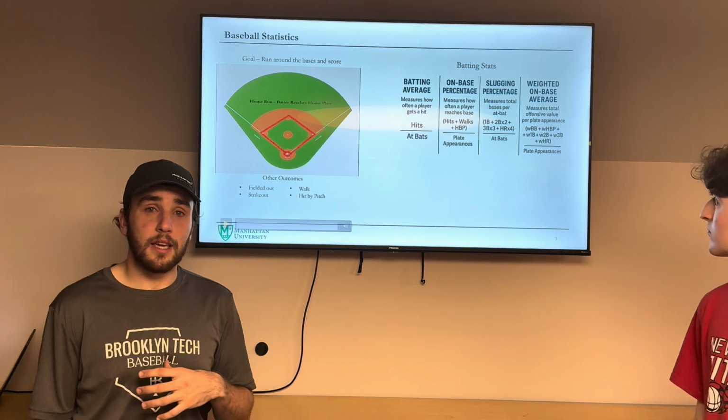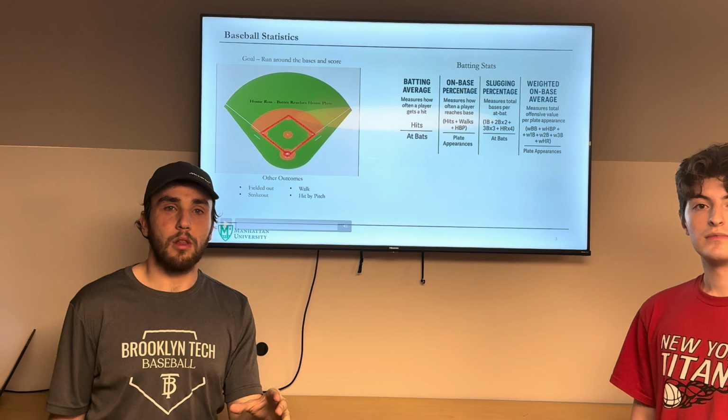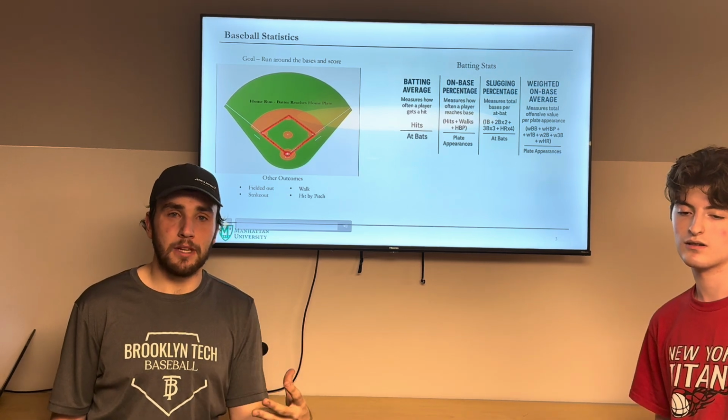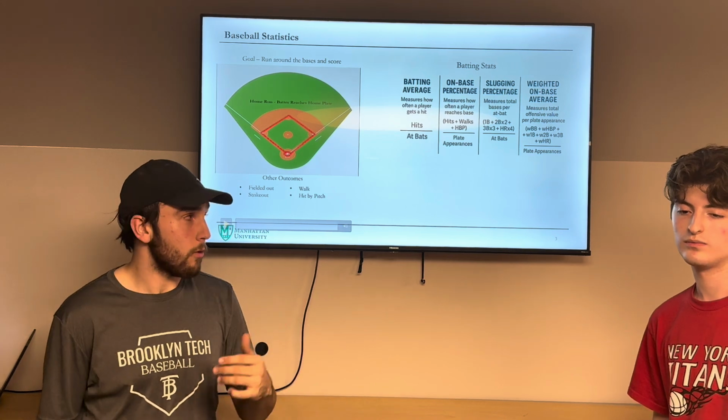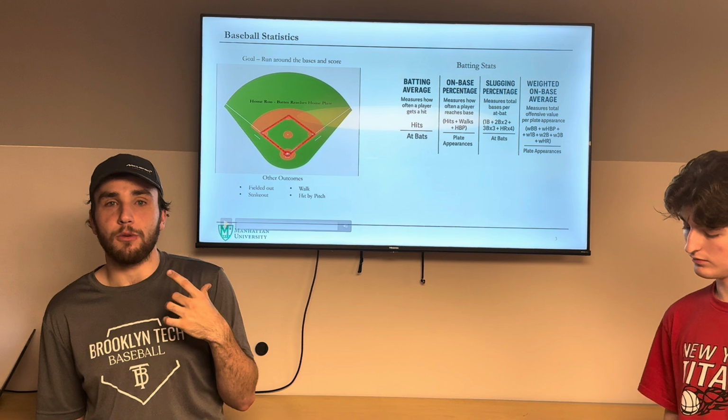It is a statistic that applies weights that directly correlate with the ability of a batted ball event, a walk, and a hit by pitch to produce a score or a run. And so it's a more accurate description of actual value from every event.